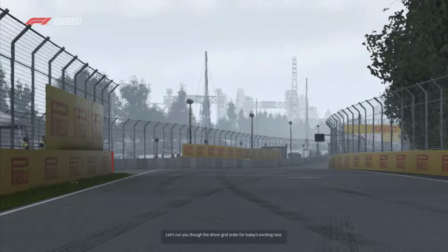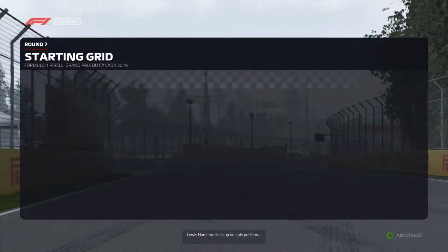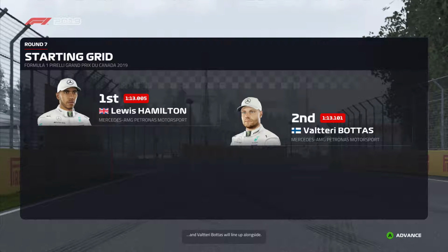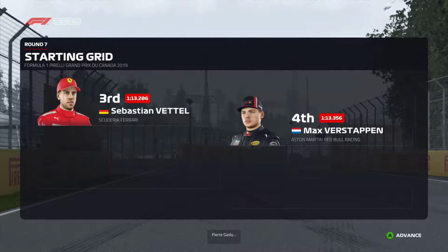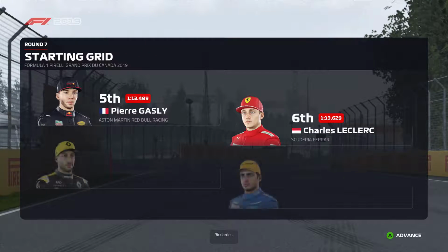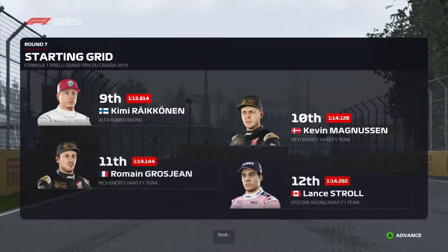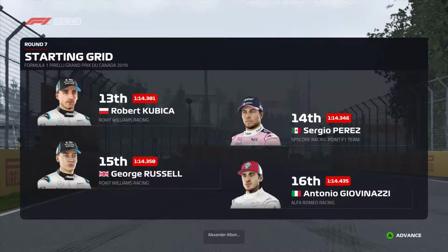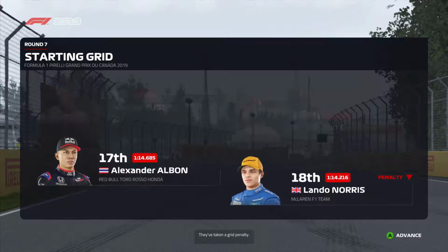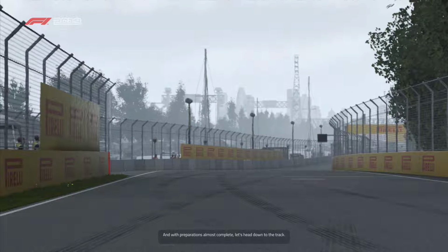Let's run you through the driver grid order for today's exciting race. Lewis Hamilton lines up on pole position and Valtteri Bottas will line up alongside. Looking down the rest of the grid we have Vettel, Verstappen, Pierre Gasly and Leclerc. Ricciardo, Sainz, Raikkonen and Kevin Magnussen, Grosjean, Stroll, Robert Kubica and Perez, Russell, Giovinazzi, Alexander Albon and Lando Norris. And with preparations complete, let's head down to the track.